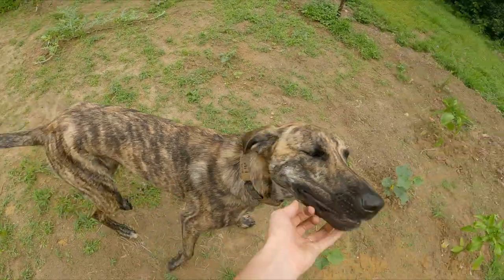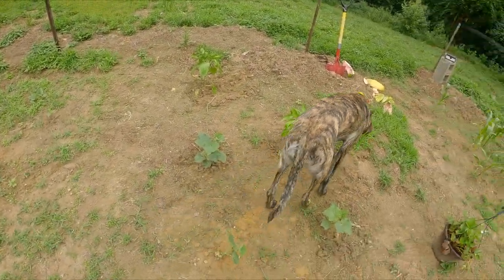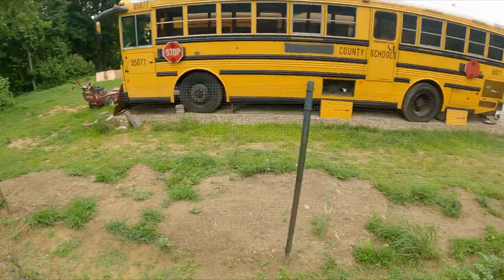Hey, baby. Hey, little baby. Watch out for the plants. Oh, you stepped right on a cucumber. Come on, Summit. That's why we have the fence up.